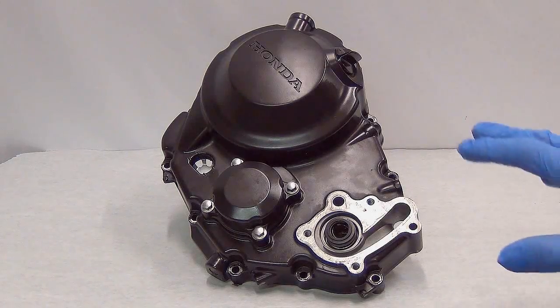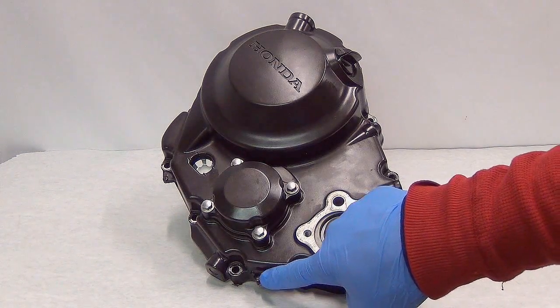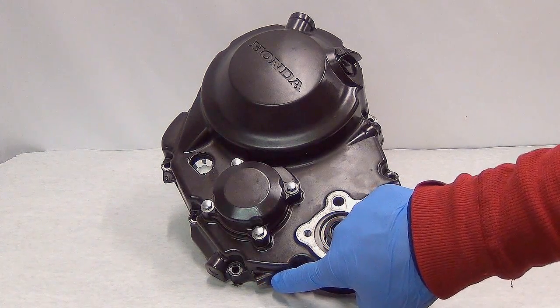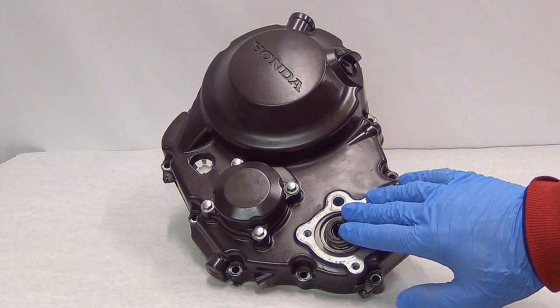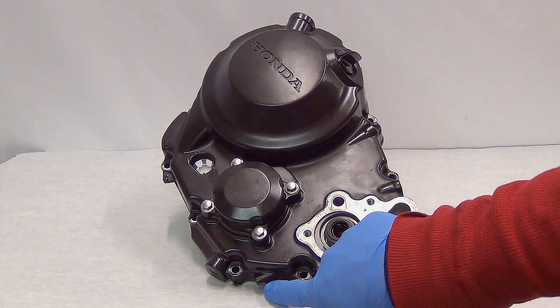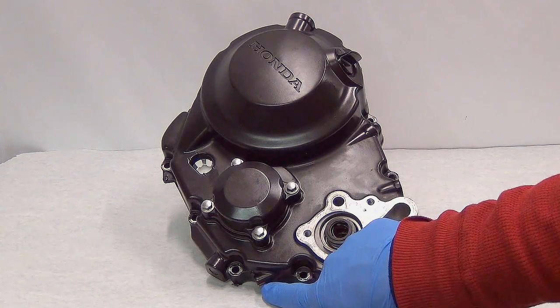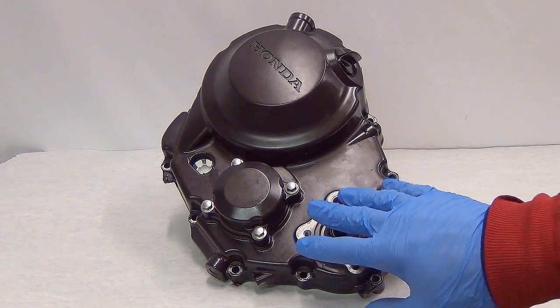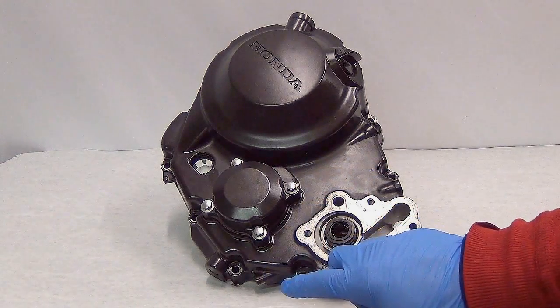So on this particular motorcycle, what we noticed right off the bat was some seepage out of our telltale hole here, which is just a small hole at the bottom of your case cover, and when the seal starts to fail, you'll notice some seepage here, and that's when it's time to go in and investigate. Now keep in mind, a teensy-weensy amount is normal, but anything past that is abnormal.